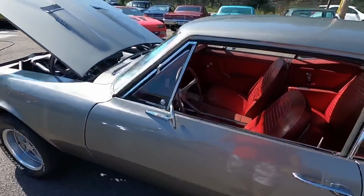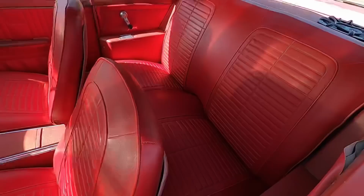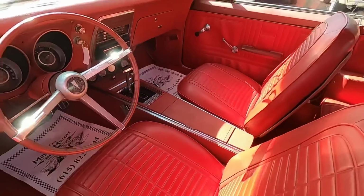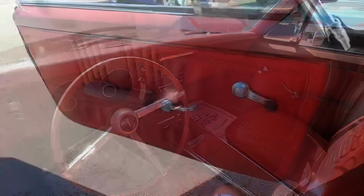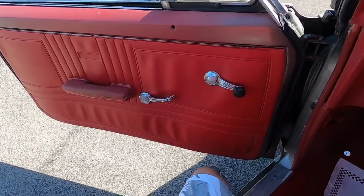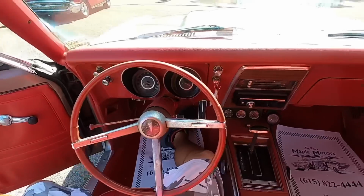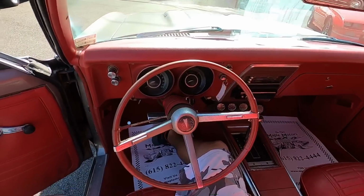Sit back, relax. Wow, I love this interior. It's about that time. Let's go for a ride. And of course, before we pull out of here, we'll look around the interior. Place your bets. Do you think the horn works? That's the game we play here on the channel.